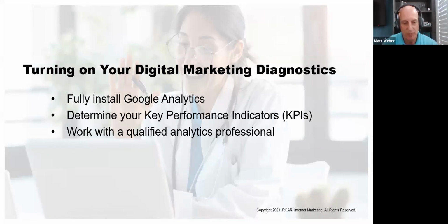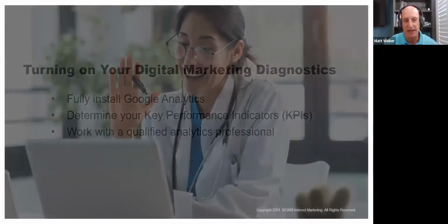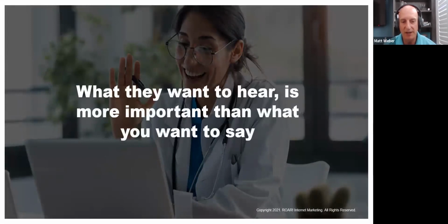So we're about to close the program, but I want to close with these three overarching thoughts for your consideration as you try to meld everything that we've talked about today together. And one is, and this is an overarching truth that does extend beyond healthcare, that for consumers, what they want to hear is more important than what you want to say. Ouch.